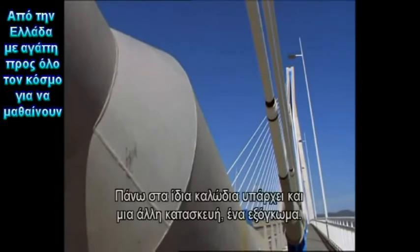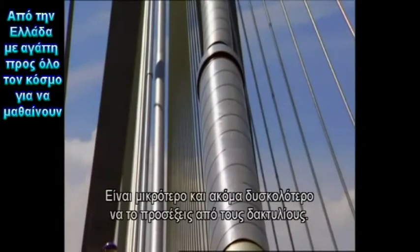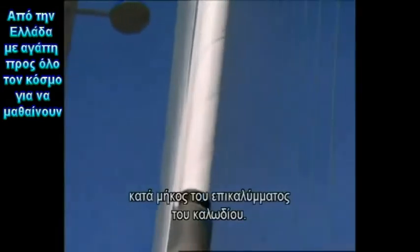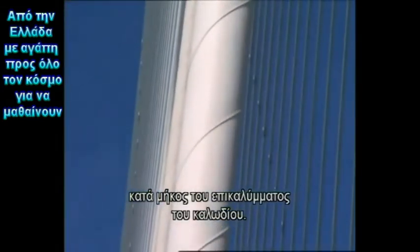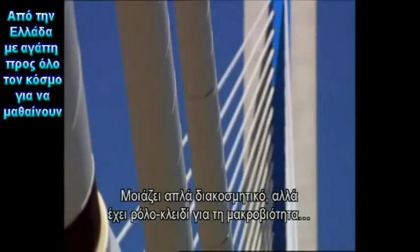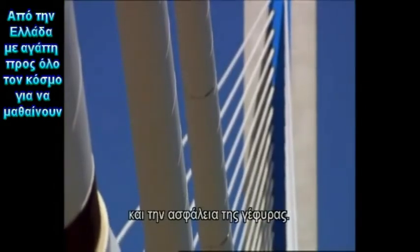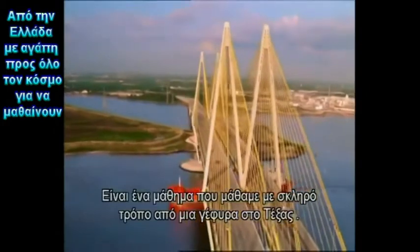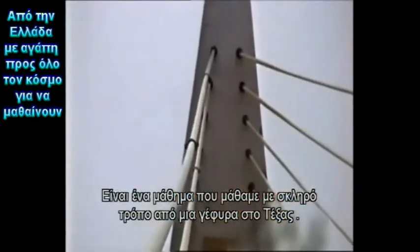On the same cables is another device called a strake. It is smaller and even harder to notice than the collars. The strake is the spiral lip that runs the length of the white cable sheathing. It looks like it is just decoration, but it plays a key role in the longevity and safety of the bridge. It is a lesson a bridge in Texas learned the hard way.